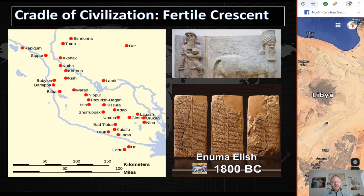and the Enuma Elish. The Enuma Elish is a series of clay tablets with the earliest known forms of writing called cuneiform. It tells the story of human creation and the development of ancient Sumer. While many of these stories really seem fantastic, some archaeological discoveries have lent credence to some of these stories.